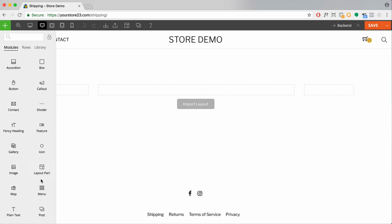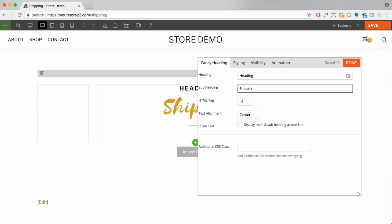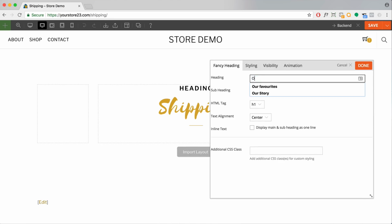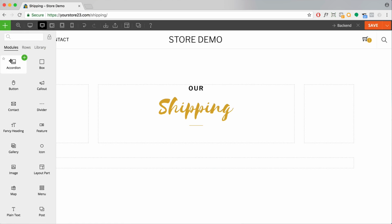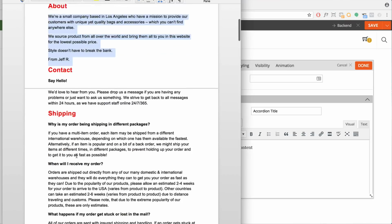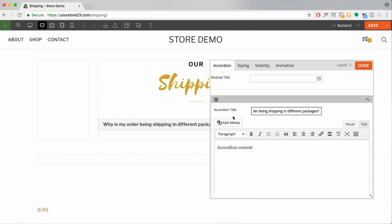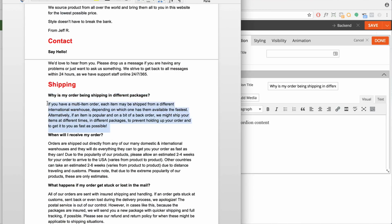So what we're going to do is drop in another fancy heading. So let's drop in shipping, and then for the heading, maybe our shipping, and then click on done. So click over here again, and you can drop in an accordion module. What this basically is, when people click on it, it'll expand. So we're going to go back to my Word document here, and let's copy over this text and put that in as a title, so you can see that there. And then for the content, I've got the content here.